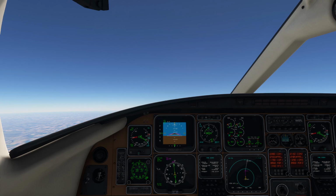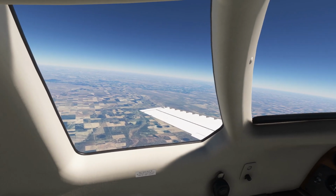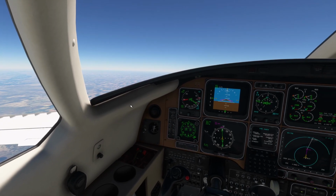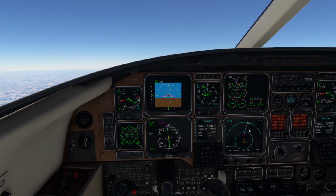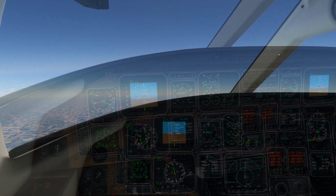Because the terminal procedures in America are huge, like 600, whatever, 200-mile long SIDs and STARs, so we've got a lot to go before we actually start navigating on the VLF Omega. So I'll cut now and get back to you guys when we switch over from the Goodland VOR to tracking from Goodland to the Kirk intersection. So that should be pretty cool. I'll show you guys that in a little bit.